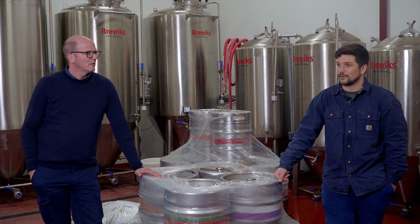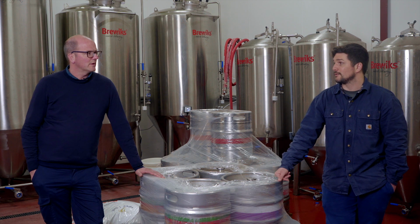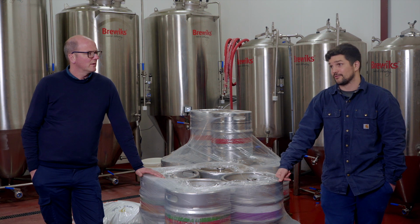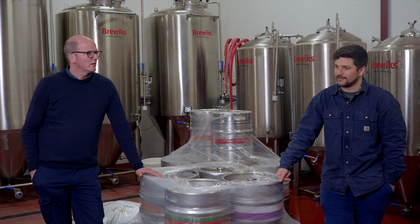Then typically I'll hop in the whirlpool anywhere between sort of 6 to 8 grams per litre, depending on the hop variety, and I'll typically do that somewhere between 80 and 85 degrees C for most of the whirlpool charge. And then over to the dry hop, which I'm kind of playing about with at the minute. I'm still trying to find what process works best.